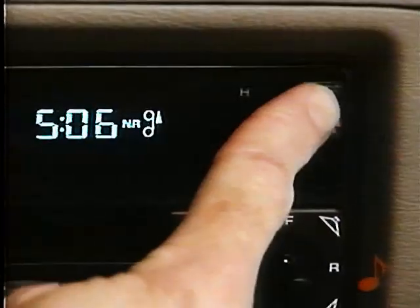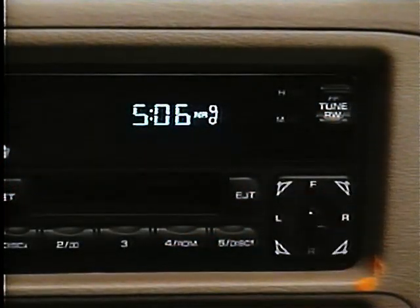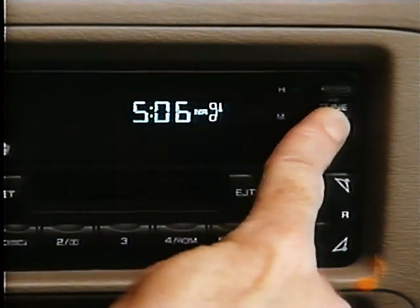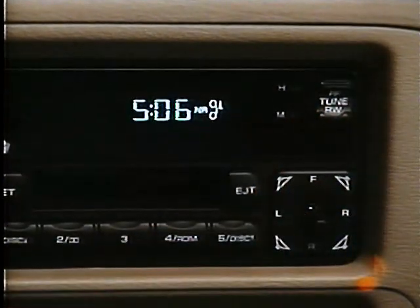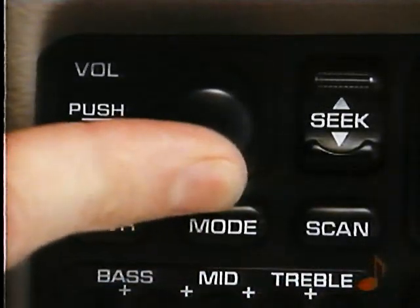To advance the tape, press the tune button up. To reverse the tape, press the tune button down. To stop either advancing the tape or reversing the tape, press the tune button a second time in the same direction as your initial push. To change the direction of the cassette, push the volume button in once.